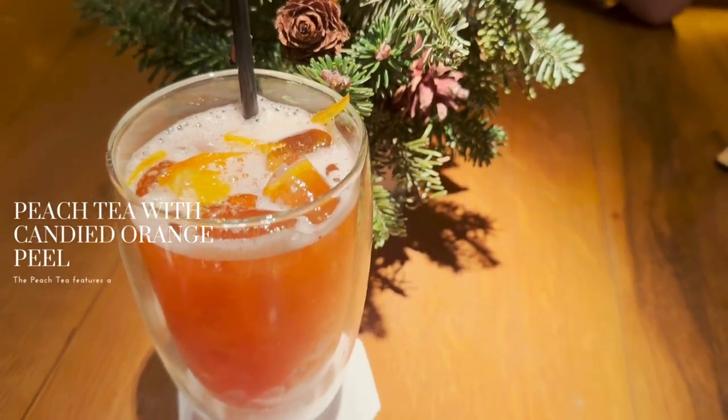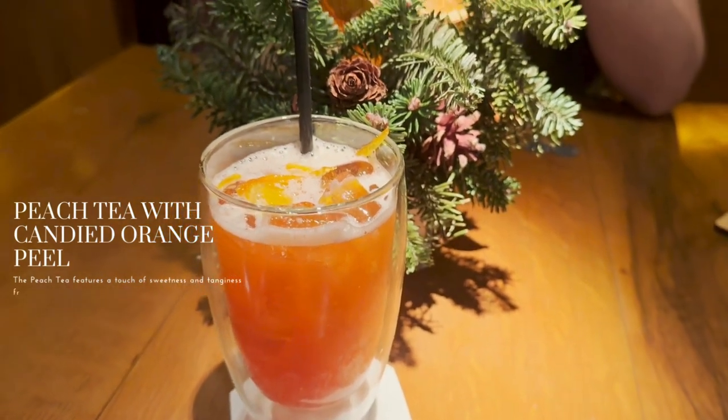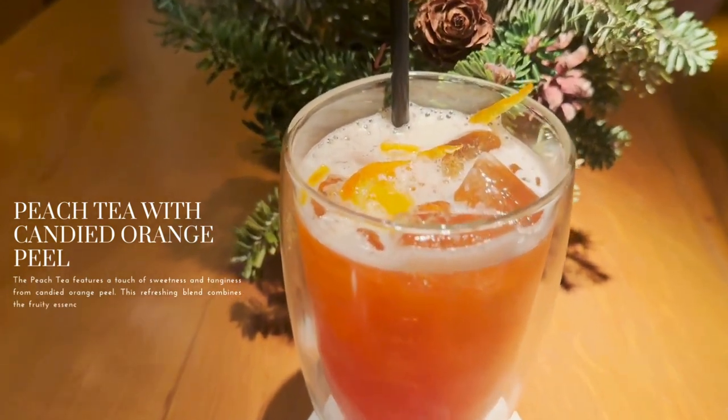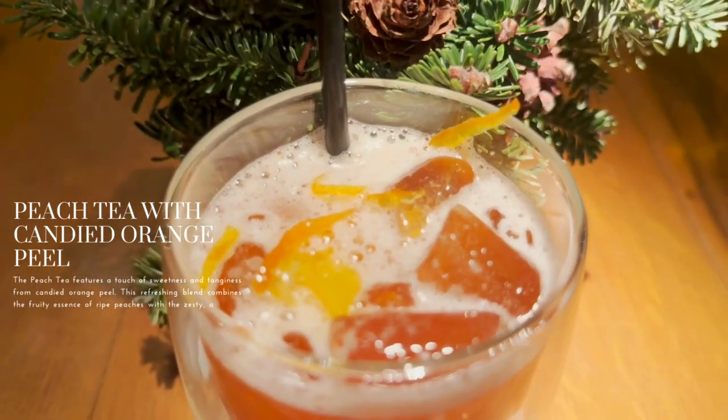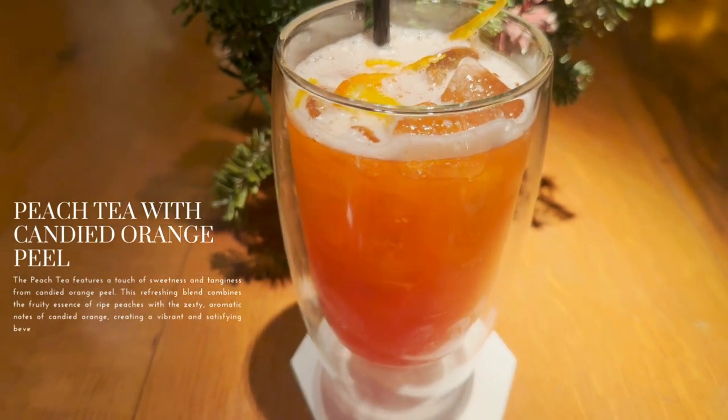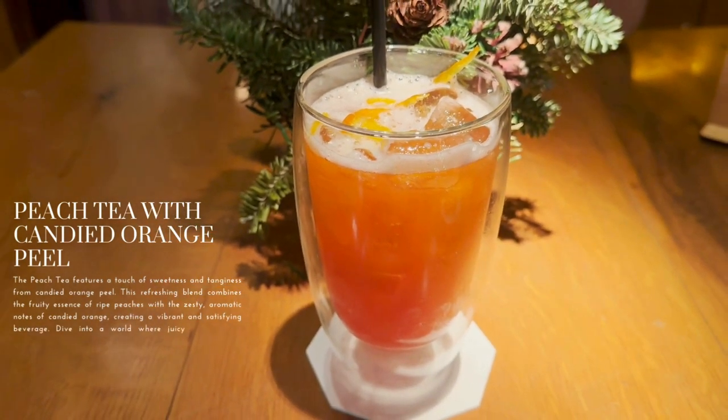Let's begin with our first beverage, the peach tea with candied orange peel. This delightful drink offers a perfect blend of fragrant peach tea complemented by a subtle sweetness of candied orange peel, creating a refreshing treat for just $5.70.